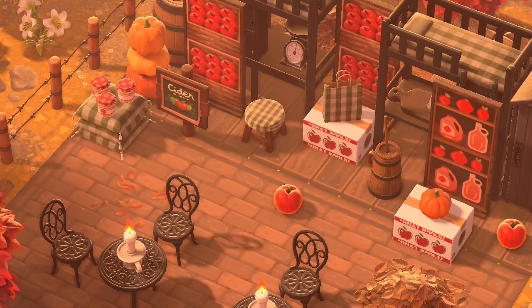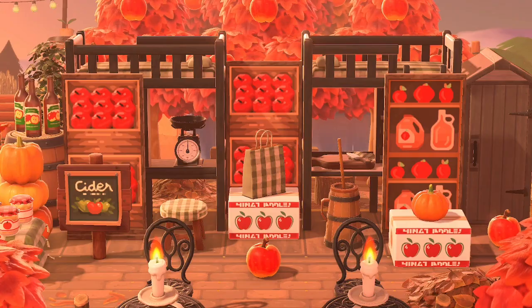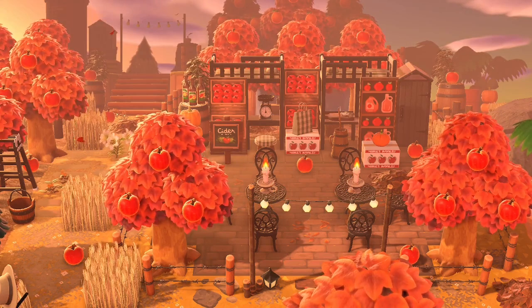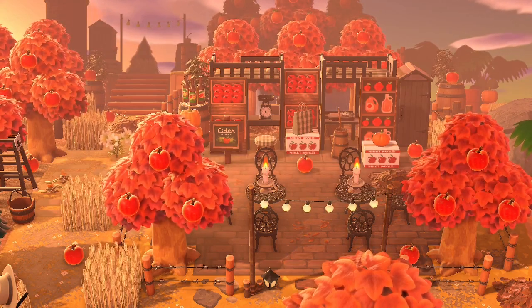I love the way that this looks. This is so perfect for an autumn style island or an orchard build. I love what they've done with the beds, the simple panel and the storage shed combo is so nice. The fact that they've got a little cafe area here as well is just so cute.